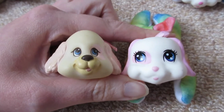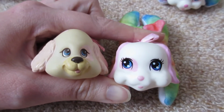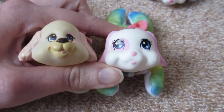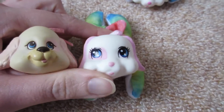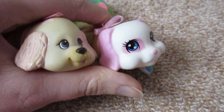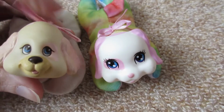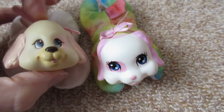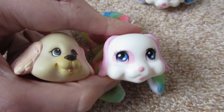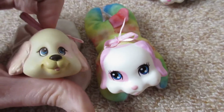The faces, I think the old ones are much better sculpted. You can see that the face is very definite, the mouth is very definite, whereas the new ones not so much, and they're not as well painted either. The eyes and everything, they're really not as well made as the old ones. The old ones have a sense of quality to them, whereas the new ones just, I don't know. They're very cute, but I think personally they are definitely cheaply made. More cheap than the old ones.